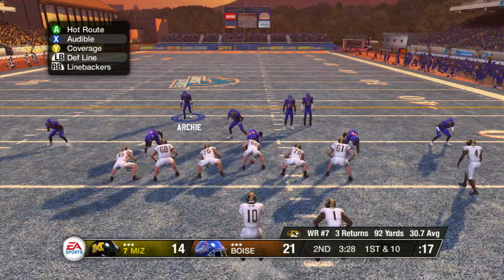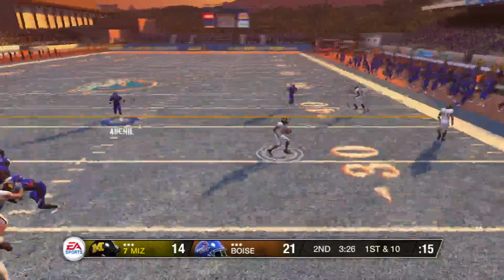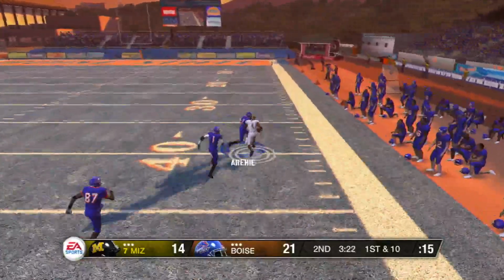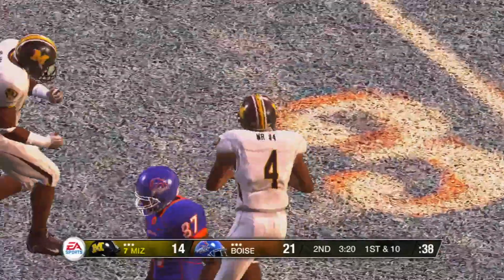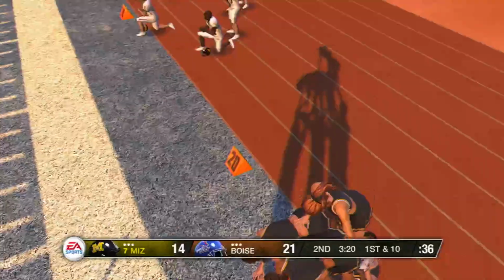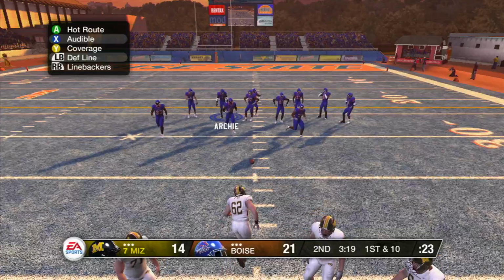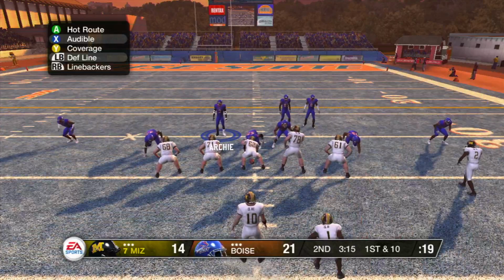They come out with three wide receivers. Throws complete. He's got space to work. And he's brought down at the 33. The receiver found a hole in the zone and turned it into a first down. No matter what type of defensive coverage you have, there are always going to be holes. The best thing you can do is make those holes small so the quarterback can't get the ball in there.